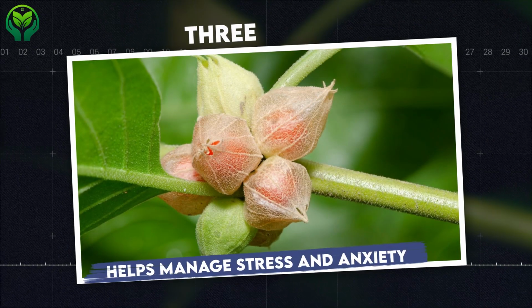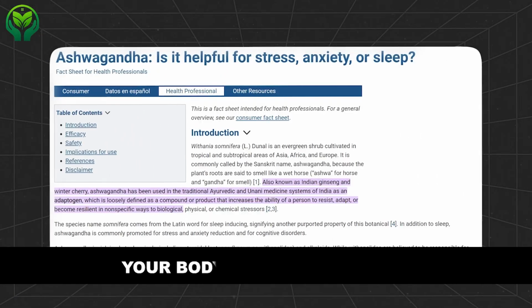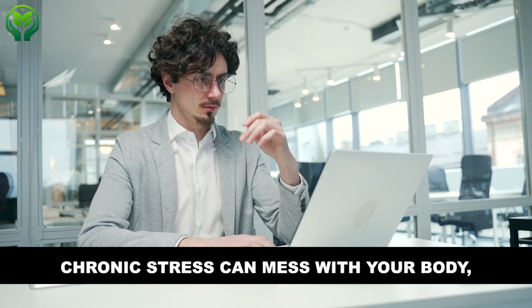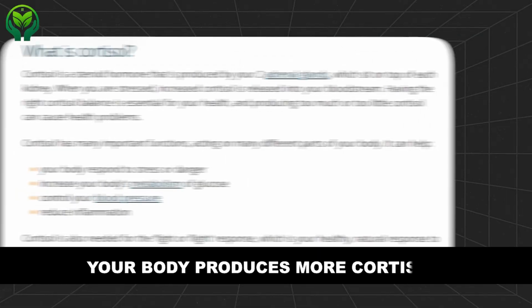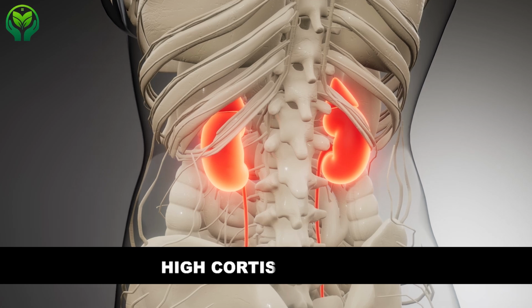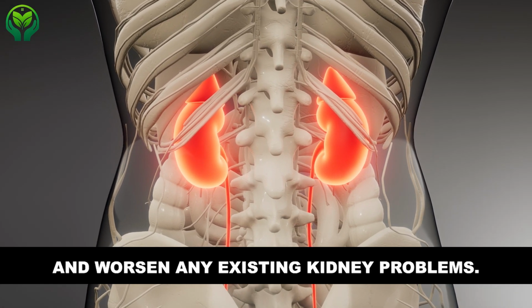3. Helps manage stress and anxiety. This herb is classified as an adaptogen, which means it helps your body manage and adapt to stress more effectively. Chronic stress can mess with your body, and the kidneys are no exception. When you're under constant stress, your body produces more cortisol, the stress hormone. High cortisol levels can put extra pressure on your kidneys and worsen any existing kidney problems.